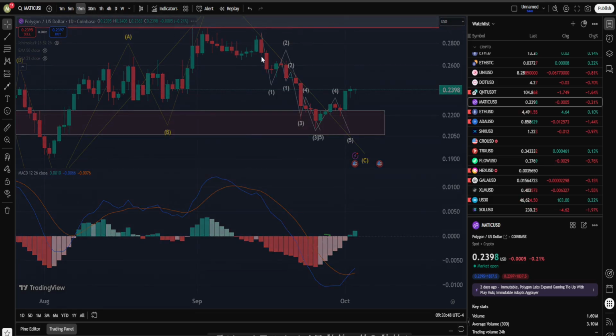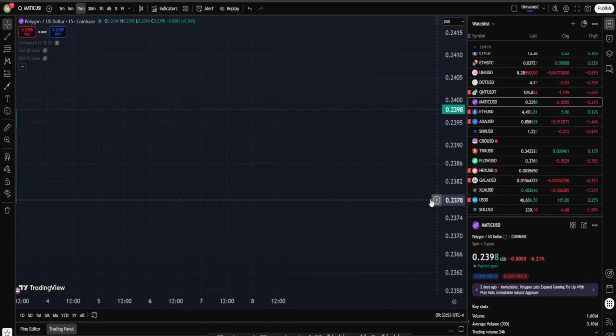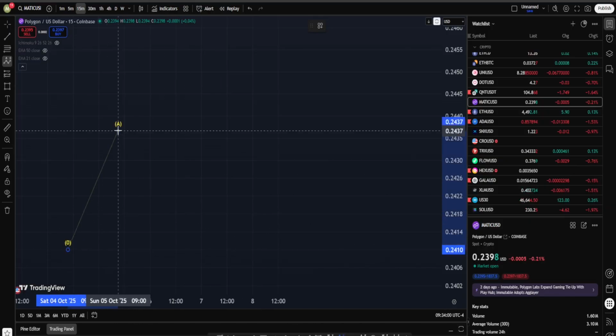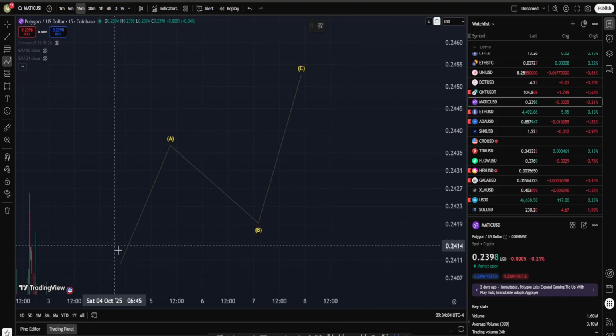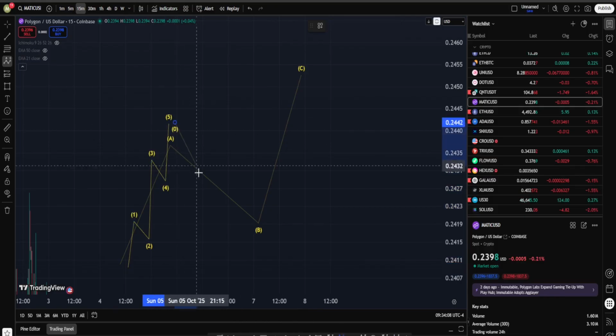Now let's go on some lower time frames and talk about more details, and maybe it's best to go around here. Okay, so here's the situation. In Polygon, so far, I think you can say maybe we are having the subwaves for an ABC zigzag, which are going to be like this: 1, 2, 3, 4, 5 into A, then a corrective movement for wave B.